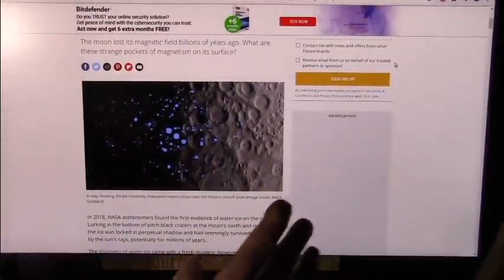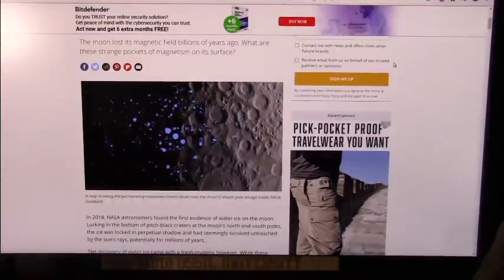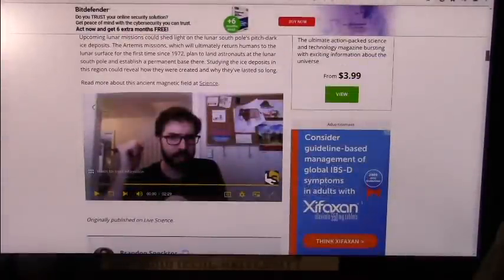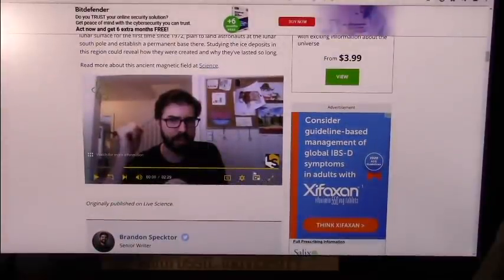I'm going to show you the guy, and these are these strange pockets of magnetism. What are they doing on the surface of the moon? And I think I've already shown you the pictures that we took showing that they are there, and that solves my issue. And this guy, I believe this is Brandon Spector himself making this video, and he's a senior writer for livescience.com. And I thought this was quite well done. Now, I'm going to let this play it again. You know, Fair Use Act. I'm not trying to steal it. I just want to play off of his information, my research.